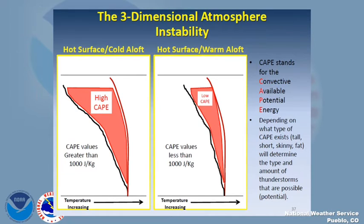So the greater the CAPE, the stronger the storms can be, the stronger the updrafts can be, which can produce obviously stronger, more severe storms, and so forth. And again, just because this CAPE is there doesn't necessarily mean it's going to be realized. But we do look at this and use it as an idea of what kind of storms could happen if they're able to tap into that CAPE.